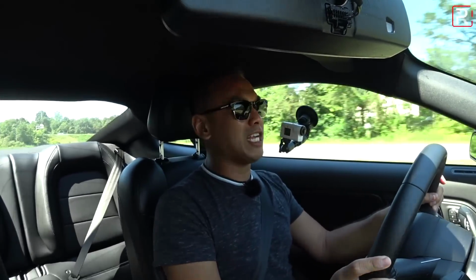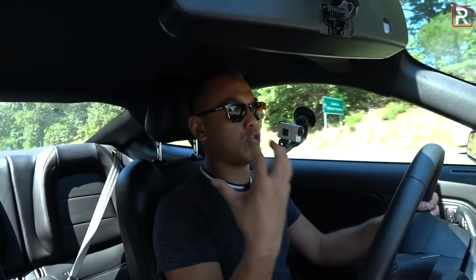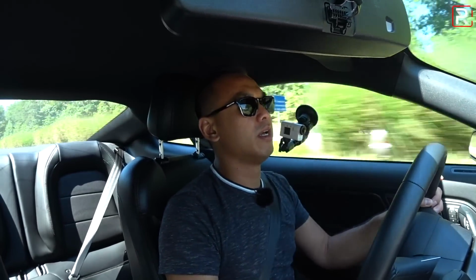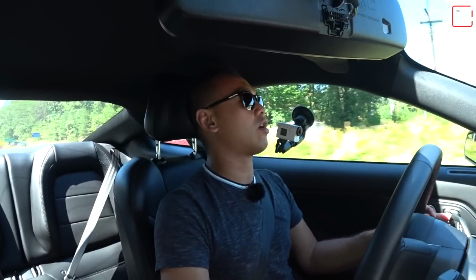And because it's a naturally aspirated engine, you just feel that instantaneous thrust. This thing doesn't have any lag from a turbo spooling up or a supercharger trying to build boost or whatever. It's just really very pure. And I think that's the whole point of going with the Mustang with the 5-liter. It's just a really satisfying car to drive.